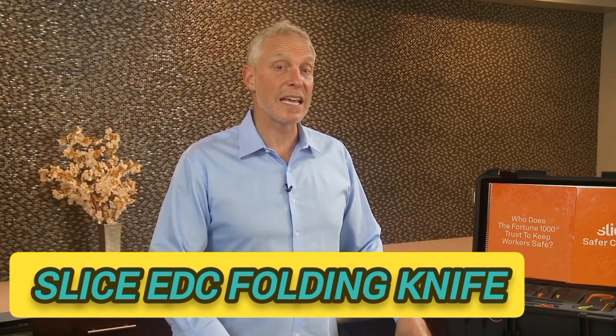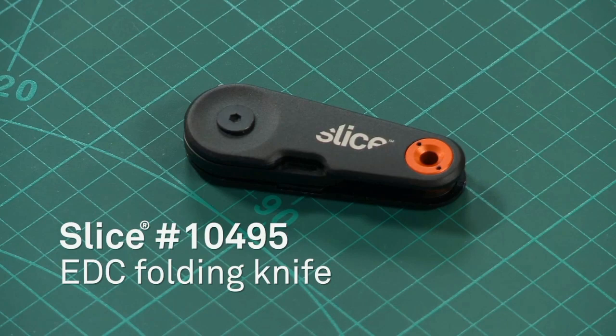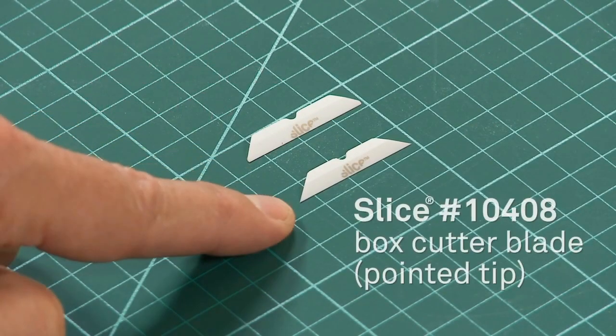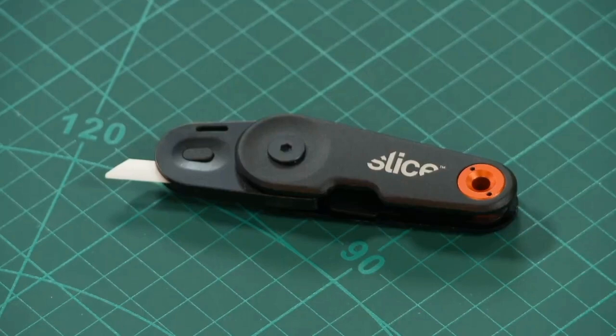Slice EDC Folding Knife. The Slice EDC Folding Knife is the ideal safety tool for carrying around with you at home, work, or in nature. It's neat and solid with a durable metal handle but is also compact and lightweight for portability. The finger-friendly blade is exposed through a spring-assisted mechanism and is locked in place for additional safeguarding.